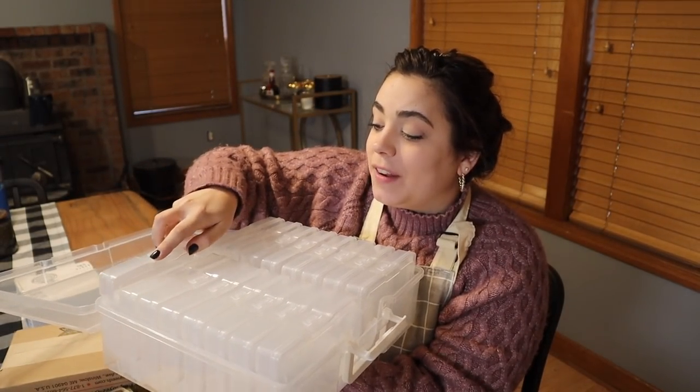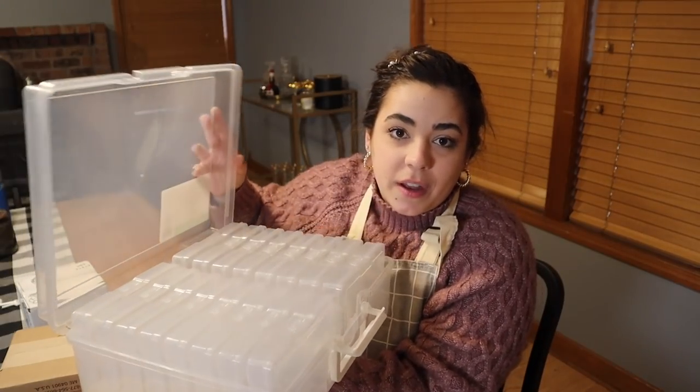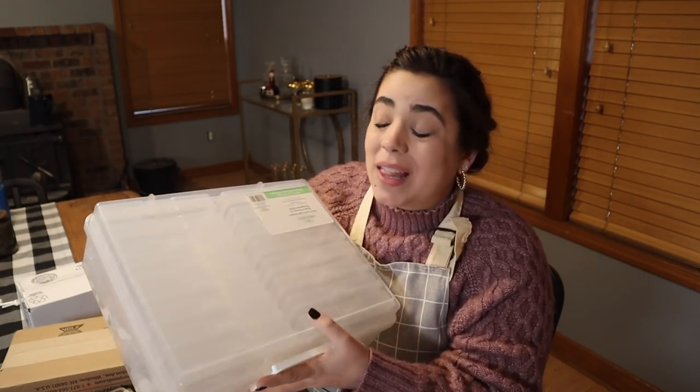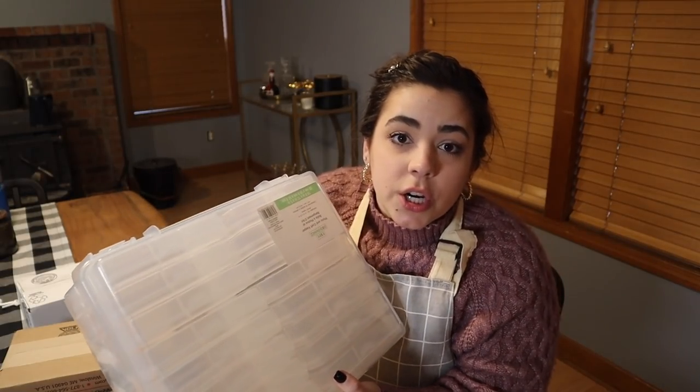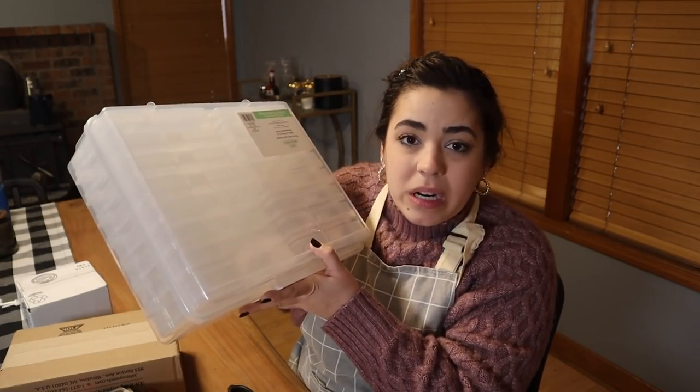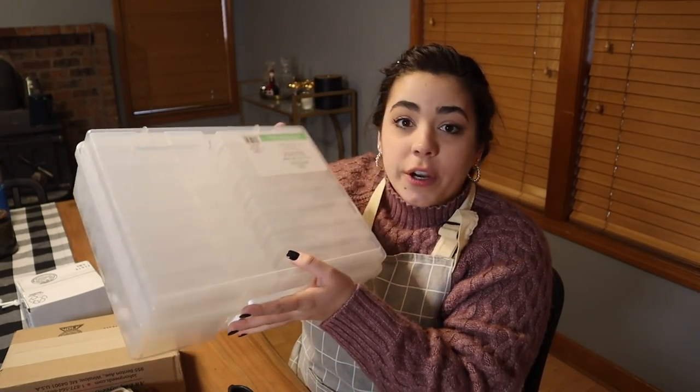And in that video, I said, you know what? I don't think I have enough because I only bought 2. And I was right, I didn't have enough. I bought a lot of flowers and herbs this year. So this seed organizer is going to be just dedicated to my flowers and my herbs.